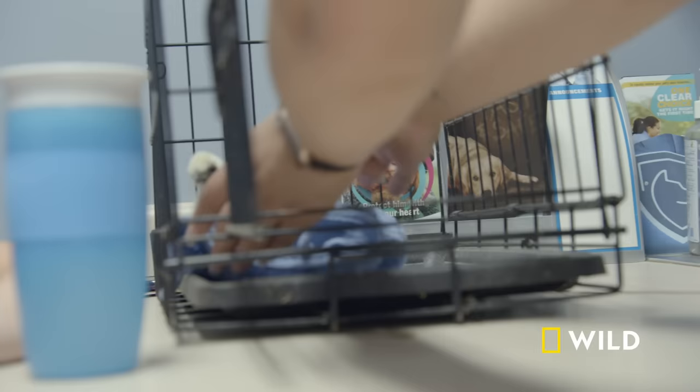Got a snake like this en route? Yep, right here. You got a lead in your pocket? Dr. Ferguson receives an emergency case of a German shepherd bitten by a snake.